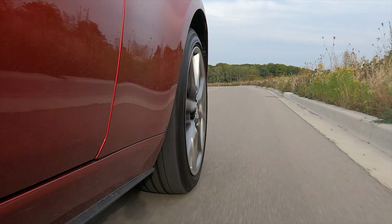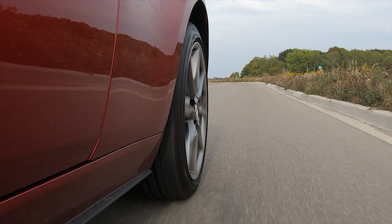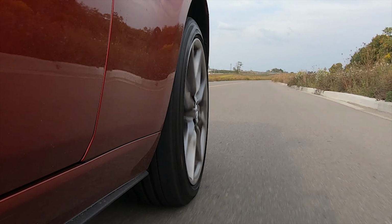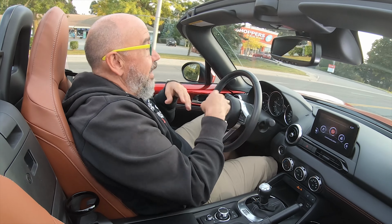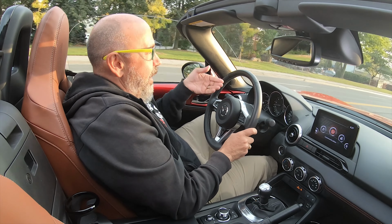Otherwise, in the majority of driving situations, this is still the same delightful MX-5 handling experience we know and love. Steering is fantastic, very straightforward, lots of clarity, lots of feedback through the chassis, great feel, great feedback through the brake pedal, but we just missed that engagement of having the manual gearbox.